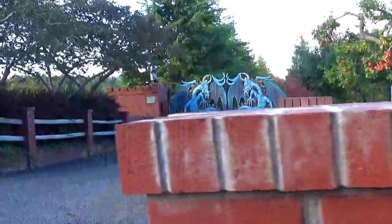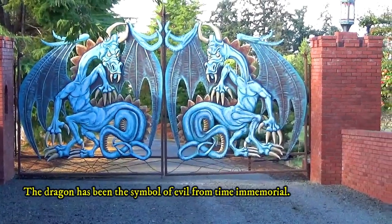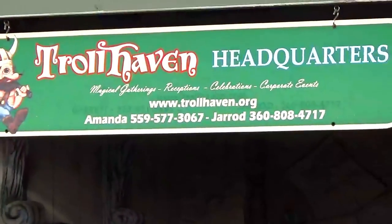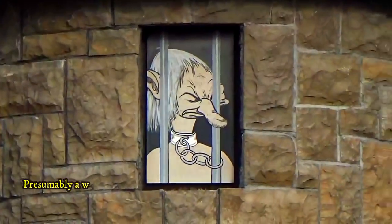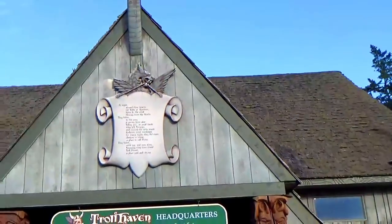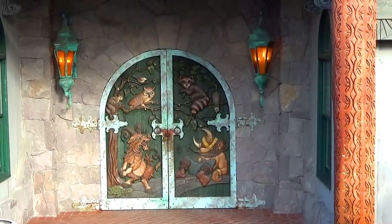Down here we have a gate that is amazing. Looks like dragons. Interesting headquarters. Troll Haven headquarters. Can you see that sign there? Troll Haven headquarters. Look at that little old lady up there, behind the bars in the tower. There is tremendous artistry. Look at that door.